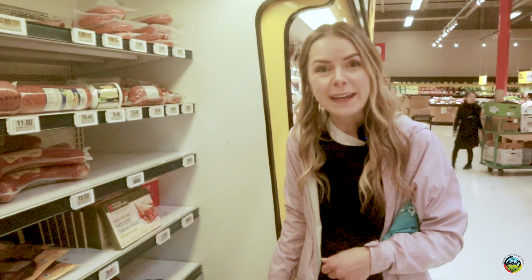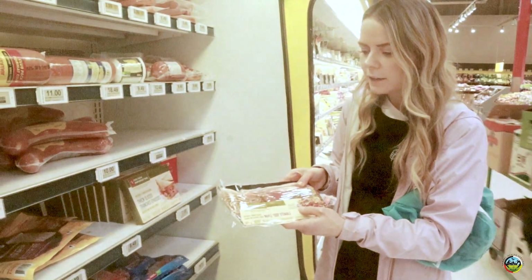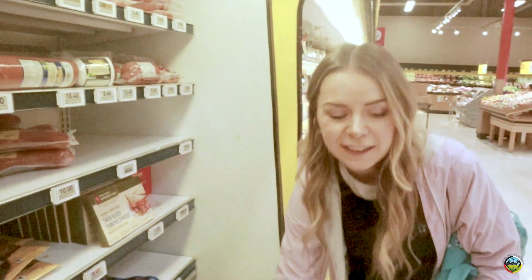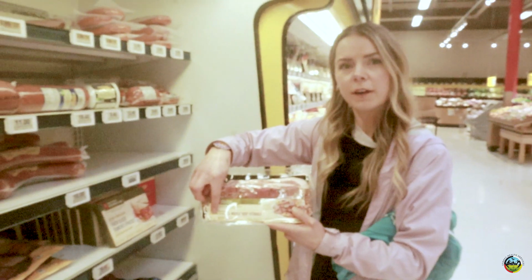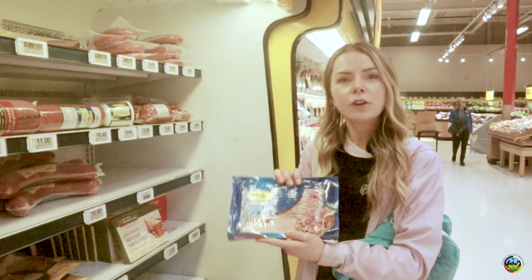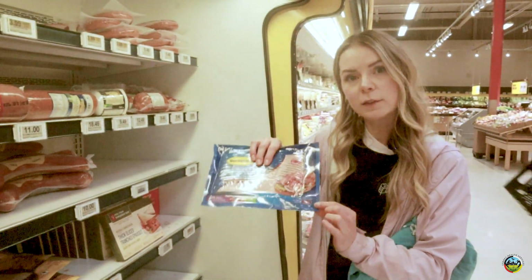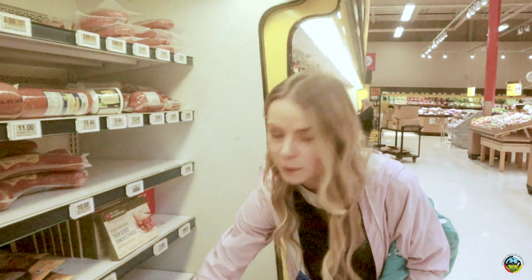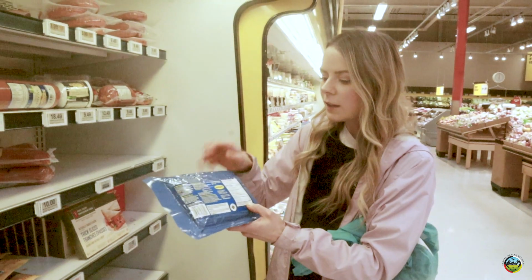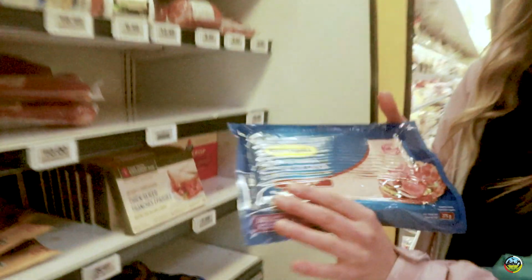So let's take a look at bacon now. Here we have some smoked bacon from a pork product. This is going to be $6.99 for the 375 grams. But we could also go for something like a turkey bacon. It's going to be the 375 grams as well, and it's going to be even cheaper. It's going to be 50 cents cheaper with fewer additives, fewer calories, and more protein. Great option.